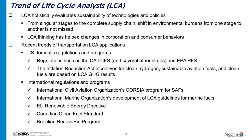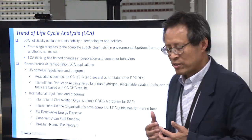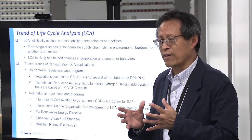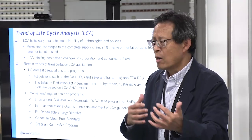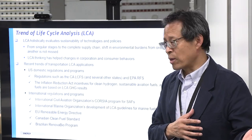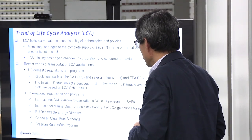And life cycle analysis thinking already helps us, as individuals and companies as corporations, to think about our behaviors and our decision making. Some of us go to grocery stores and get a product, and some products have the so-called sustainability certification. Sustainability certification for products generally takes a life cycle point of view: how the product is produced, how the feedstock is produced, and how the product gets from the production site all the way to the supermarket shelf. So that's the holistic point of view.